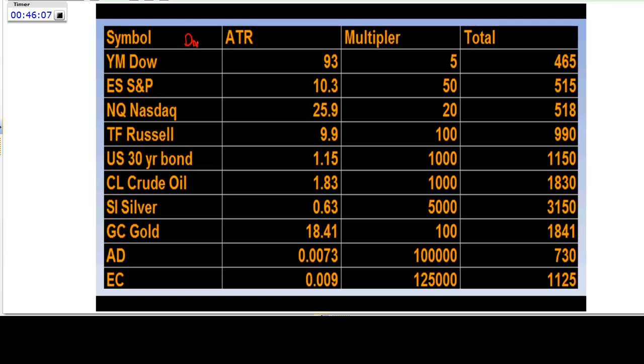For this example, we're going to be using a daily chart for all of these. We're using the 14 period, which just means it's going to look back 14 bars. So if we're looking at a daily chart, we know we're looking back 14 days. If we were looking at a five-minute chart, it would be looking back 14 five-minute bars, and it'd give you the range for those 14 bars.